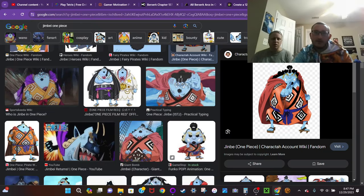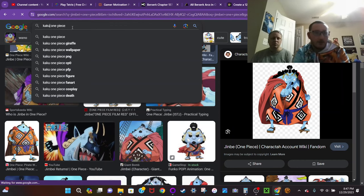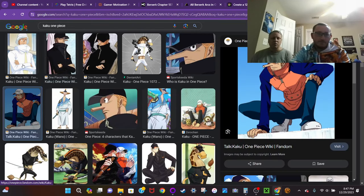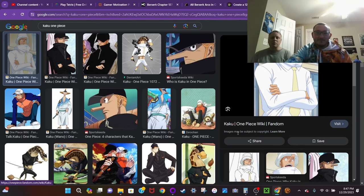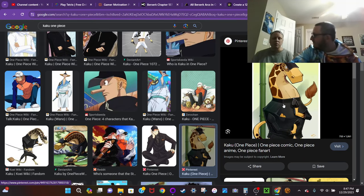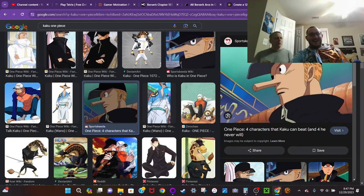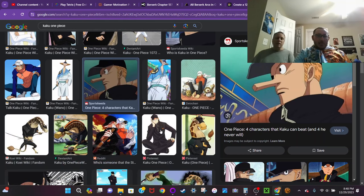I don't remember the name of that guy either. This is Kaku. Is he Pinocchio? No, because he borrowed Pinocchio's nose. And this is his devil fruit power: he transforms into a giraffe. I'm sorry, but the dude got ripped off when he went to the devil fruit power store. He got the rotten one, or... I mean, like, man.